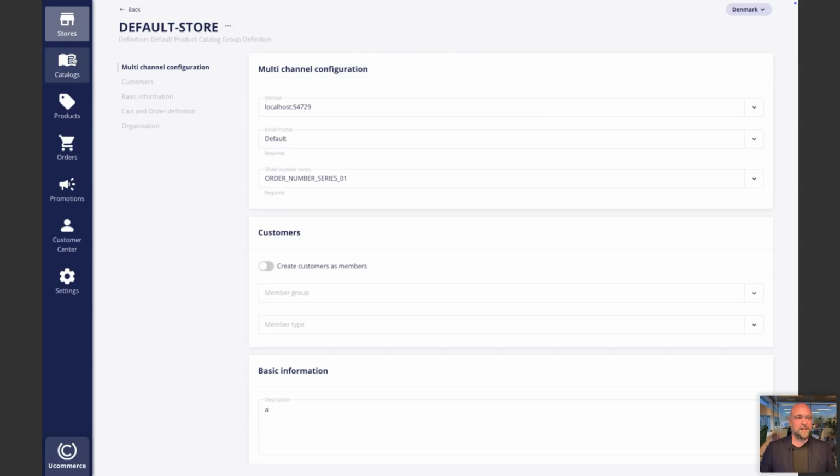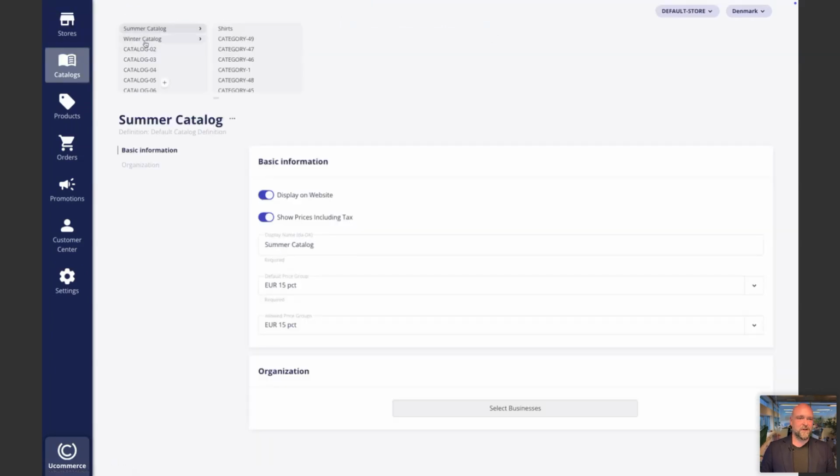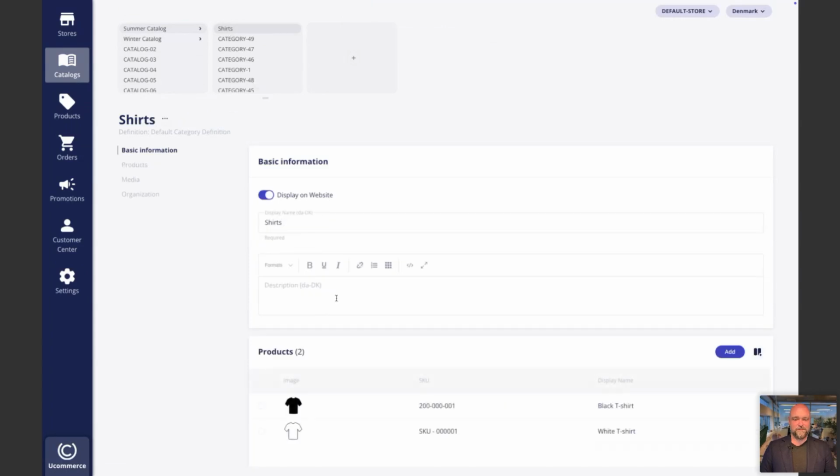Within this store, I have some catalogs. You'll notice here I have a bunch: summer, winter catalog, and a bunch more, just to make sure I have a lot of stuff. Within the summer catalog, I have a shirts category, and I've set up a few shirts in advance, a black one and a white one, so it matches the slide. Yes, pricing and all that has all been set up inside of our PIM. That's great. The product is ready to be sold, and we now need to make it available on the page.